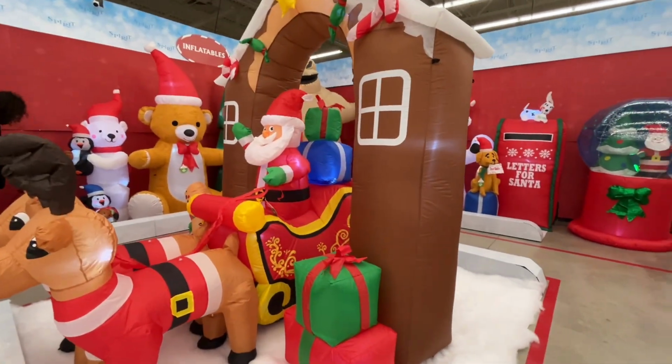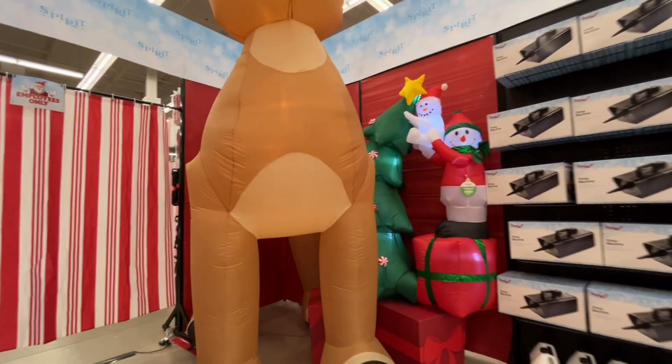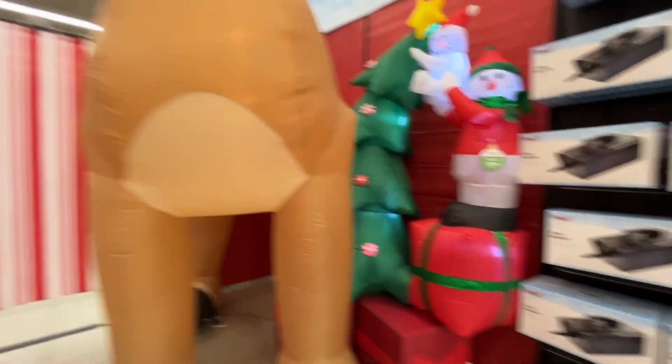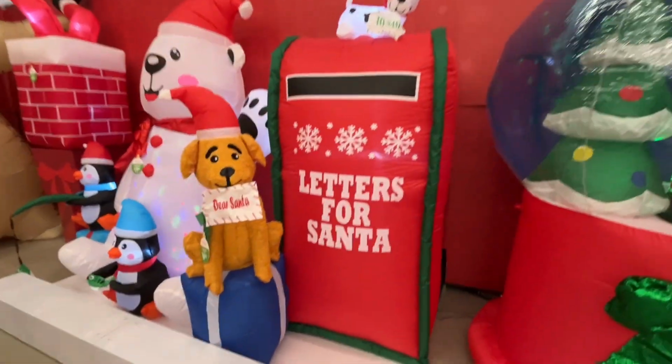So we have Santa and his reindeer. And then I'll take a look at that after. Here we have the 10-foot Rudolph. And then some snowmen putting up a tree. Santa and a snow globe. And then we have some dogs. I really like that one.